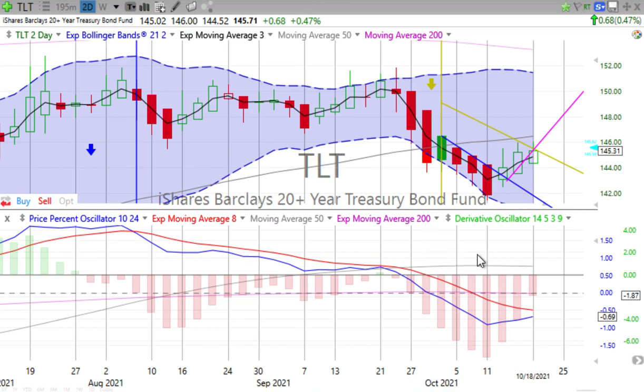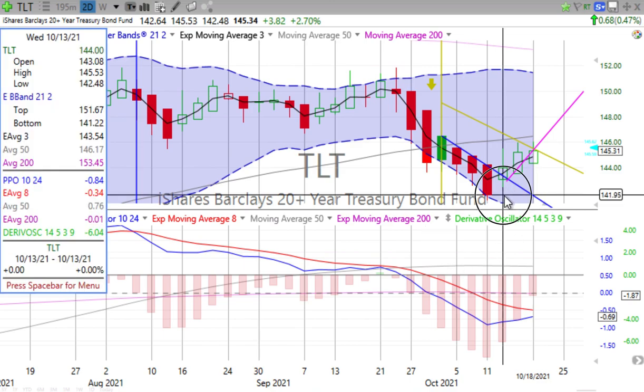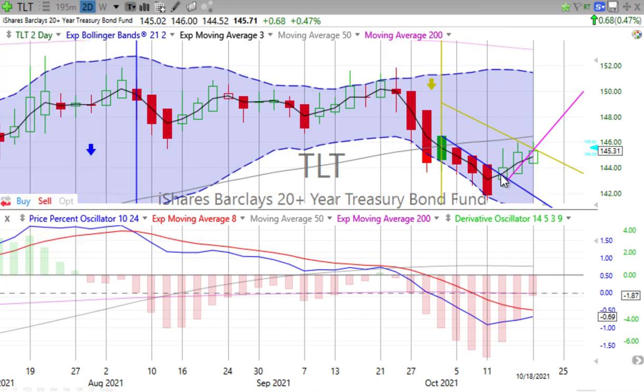That tells you something. And look at the 2-day, how it pushed through on Wednesday the 13th, the 2-day trend line, and during the course of the day on Monday, popped through the weekly trend line. Price percent oscillator still negative. Derivative oscillator negative and losing downward momentum. Price percent oscillator's heading up. We'll see how this candle finishes drawing on Tuesday.